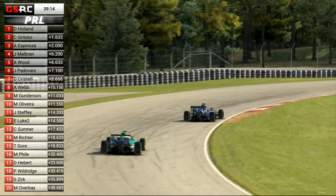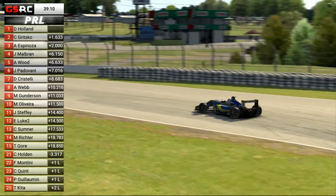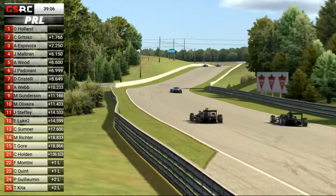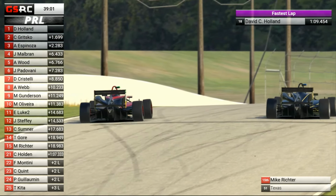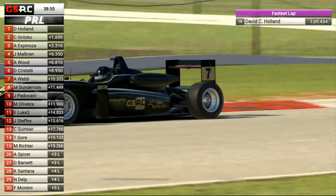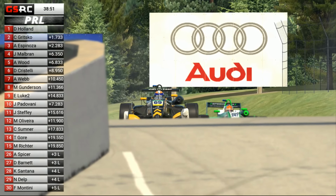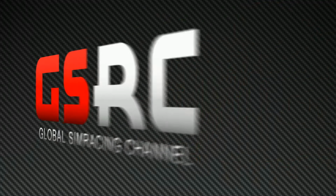And Andres Espinosa is not giving up here. He almost drafted up to the back end of them there before they got into the S's. I think he backed off of it just to make sure there was no problems there. A little bit of a battle. Other spots changing hands here. Yeah, this is for 14th. Tyler Gore to the inside, coming into turn 8. Padovani's around. Padovani's facing the wrong way on the front straightaway here. He's going to get it straightened out. Who's that behind him? Marco Olivieri ends up having a problem too going through whites.